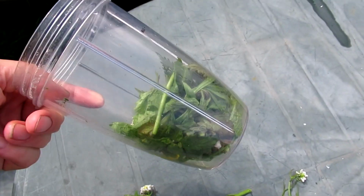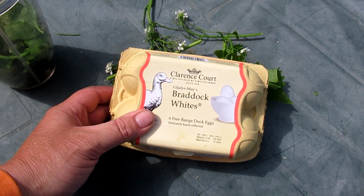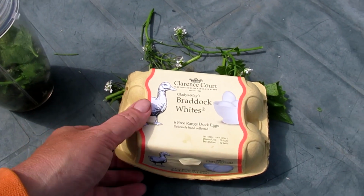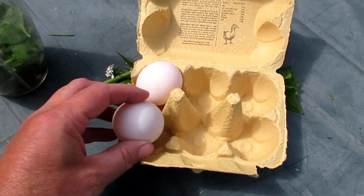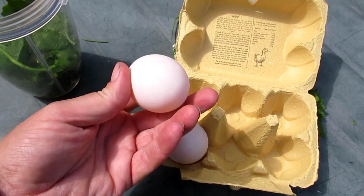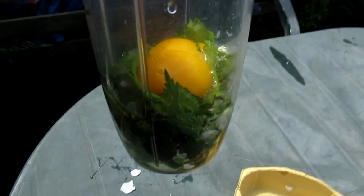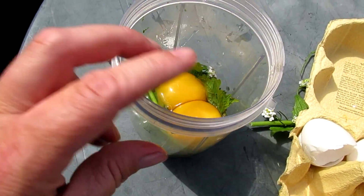That'll do, I think. And I'll put it into an omelette. There we go, look, I've got some Clarence Court Braddock Whites. Duck eggs. So I'm going to put a couple of duck eggs in there. They've got big ones, look, huge. Lovely pure white duck eggs. Right, I can't do this like the chef, so I'm going to have to put the camera down and crack them in. Right, there they go, look. Huge yolks on duck eggs, look, massive. Almost as big as normal eggs.